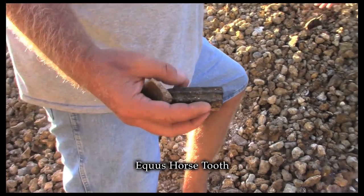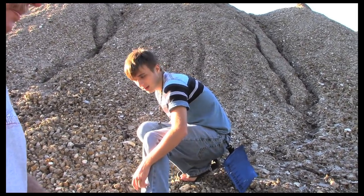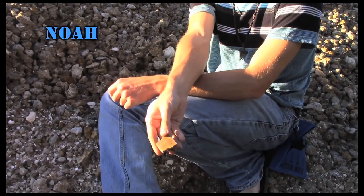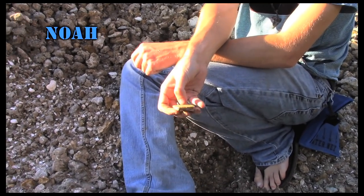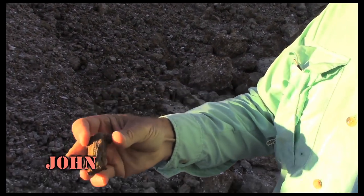Wow, check it out. Nice horse tooth. Horse. Turtle shell. Turtle shell. Noah, you were inches away from a horse tooth. I noticed. I'm jealous. Here's a nice piece of turtle shell. Moments later, Noah gets turtle. Looks more like wood than coral.